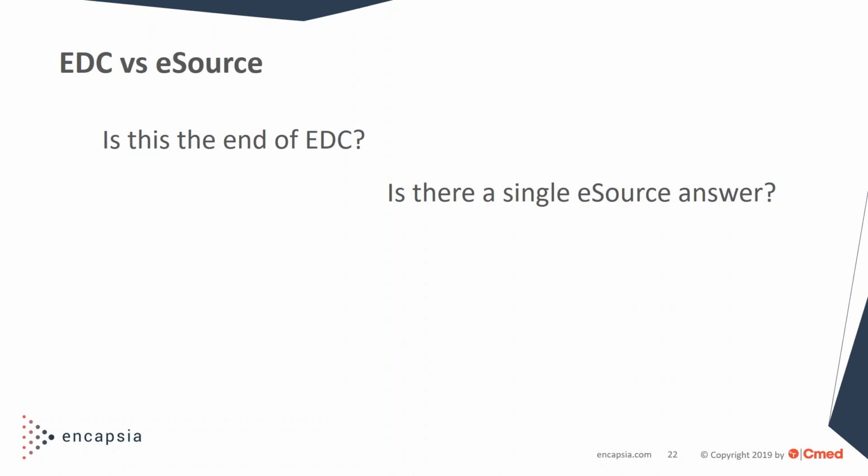As we've explained, eSource is not just about direct data capture. eSource is about all types of data that is being collected initially in an electronic format. We think EHR integrations are going to be key to developing this full eSource approach. And as we've explained, this is still some way off from being a scalable solution.